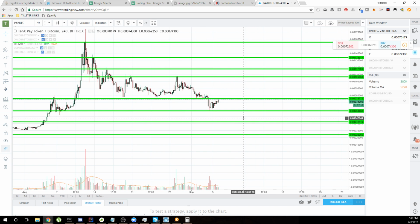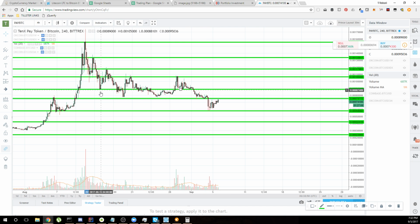So what I'm going to do is 50-50 this, and say, okay, I'm going to be at 0 right here. If it comes up into what was previously a support line and turns into a resistance line, I'm going to sell some. And if it comes down here, I'm going to buy some. And I like this market. I'm going to 4x up on this market.